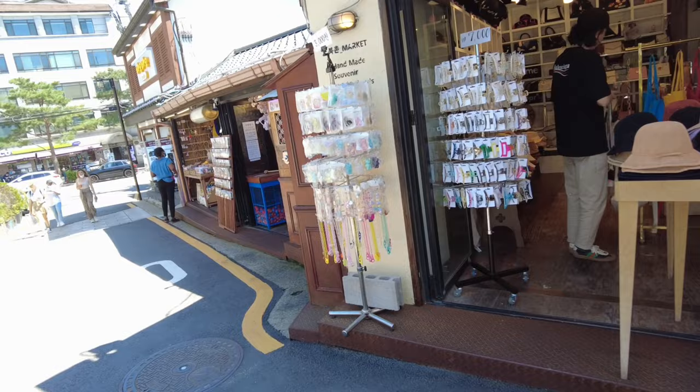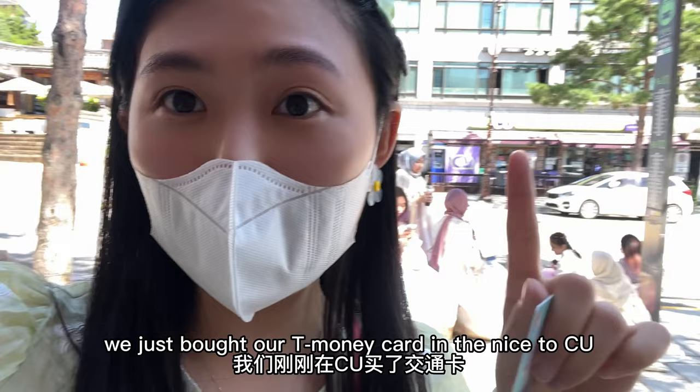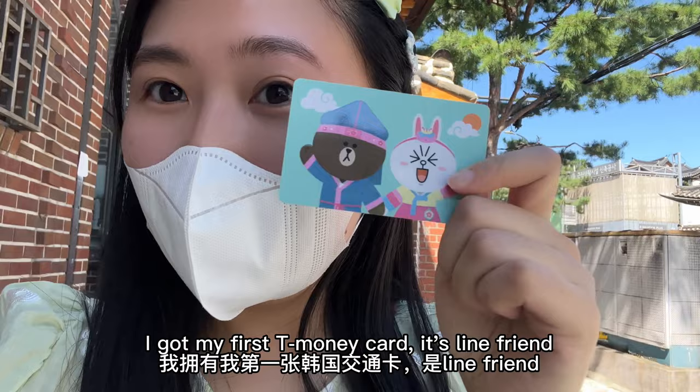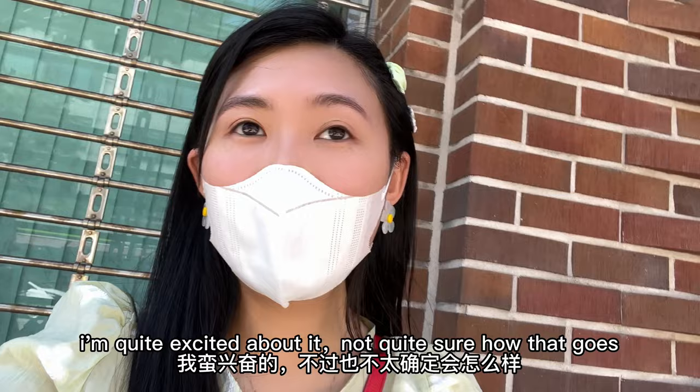We just left the village and now we are waiting for the number 2 bus. We just bought a T-money card at the Nice to See You store right there. I got my first T-money card. It's Line Friends. It's my first time riding a bus in Seoul. I'm quite excited about it. Not quite sure how that goes. And we will go to Ikseondong Hanok Village.